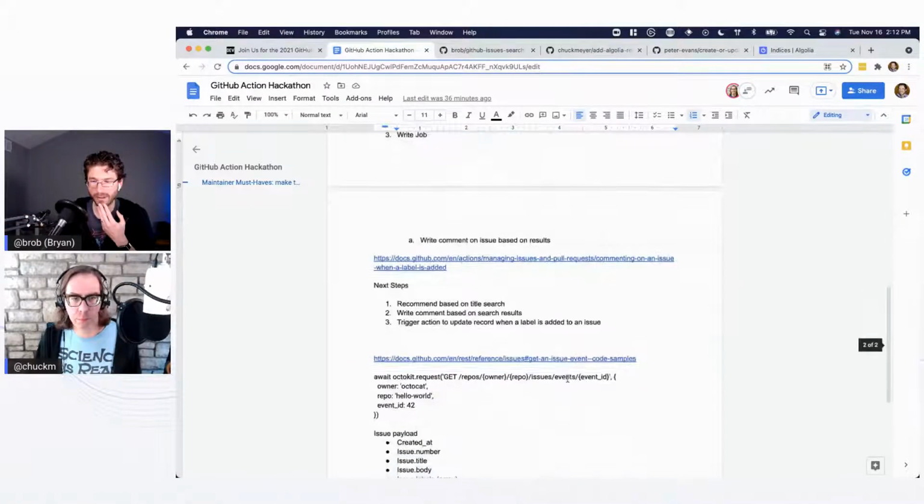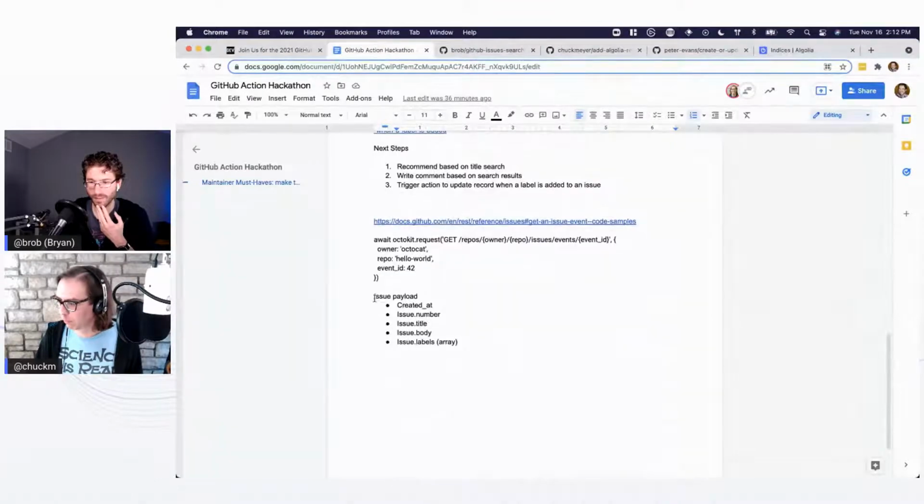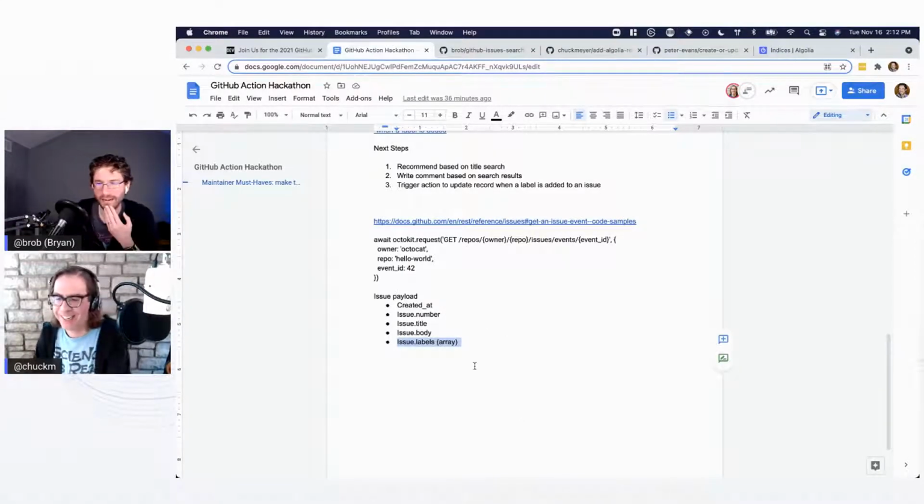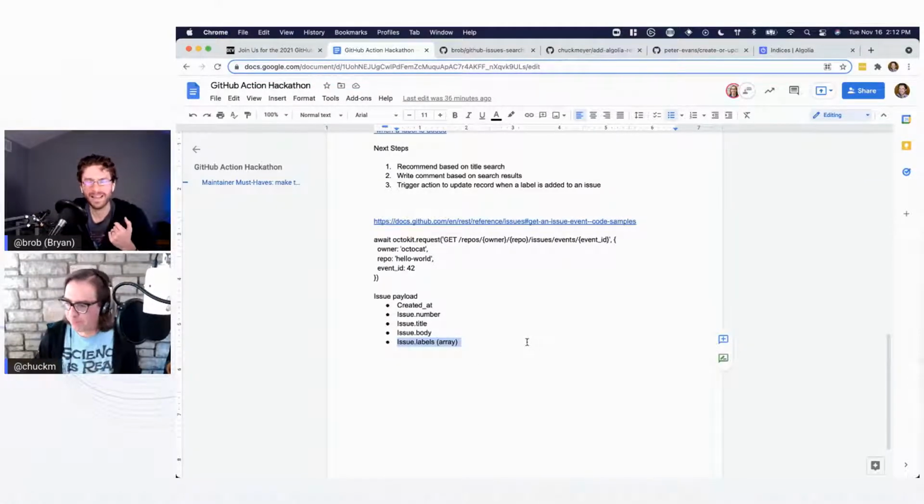And then we've got some ideas for next steps, and we've got some ideas on what we need for the issue payload. We need to send an issue title, the body, potentially labels, although our add record currently just sends the string array into our index. So we'll work on fixing that as we go as well. Type awareness is important, but you got to have the content too. Exactly. You got to have a little bit of everything.